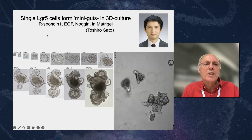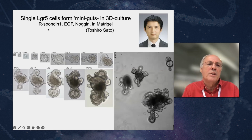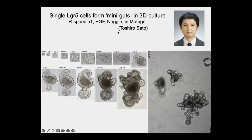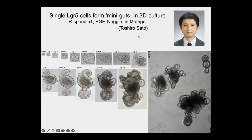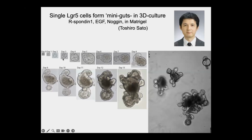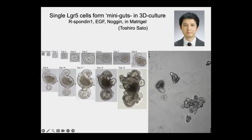You see actually the three recombinant proteins that we use for mouse intestinal stem cells: Wnt activator R-spondin, which turned out to be the ligand of our marker a little bit later, epithelial growth factor, and a BMP inhibitor, no serum. Still, we do this in Matrigel, so in 3D, inspired by Mina Bissell. And Matrigel is still magic. I don't think we have anything yet that can replace Matrigel. Anyway, a single stem cell grows out and makes these structures rather than just lumps of cells.